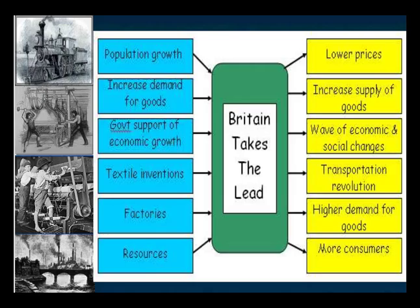Transportation revolution, when we talk about, and you'll start reading in your textbook, looking at things like the steam engine, which is going to change into the steamboat. And also we'll see the railroad or the steam locomotive. Higher demand for goods and more consumers. So when you come across the word consumer, I want you to think, of course, the people that are purchasing or actually using the products that are created out of the Industrial Revolution.